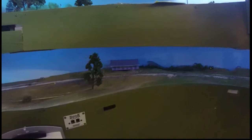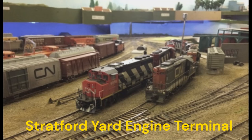We take a quick glance at the west end of Stratford and follow the Thorndale subdivision back towards St. Mary's. This quick look shows some of the industries that existed on the west end of Stratford. Back at Stratford Yard, we see some photographs of the prototype and modeled engine terminal.